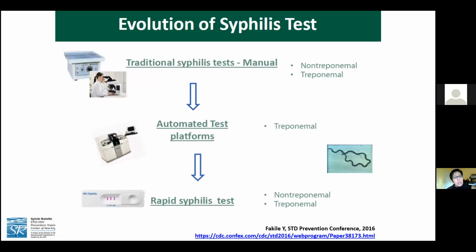But they also include more automated ways of, instead of pipetting by hand to get an RPR dilution, a serial dilution, some people are so lucky as to have a machine that will do it for them and at least titer out to 1 to 256 or so. And nowadays there are even rapid syphilis tests, but these tend to be more focused on treponemal antibody.